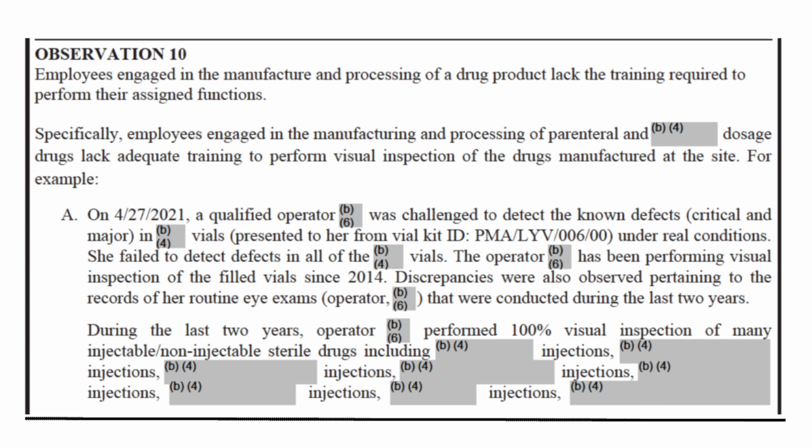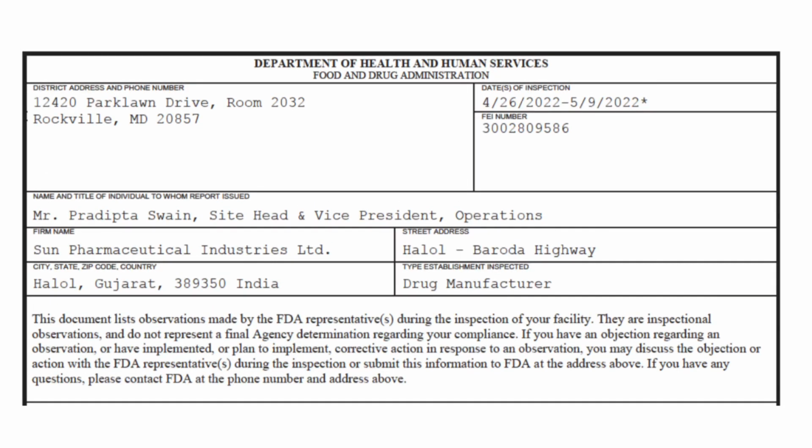According to them, if the visual inspection process is robust, then this many complaints related to black spots and black specks in the drug products would not be there. So guys, these were the 10 observations which were issued by the USFDA to the Sun Pharma Halol plant. There are so many examples quoted by the auditors in the Form 483 against each observation. I have covered only a few of them.